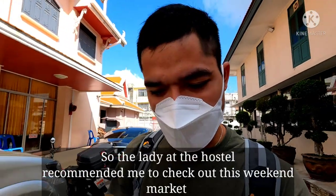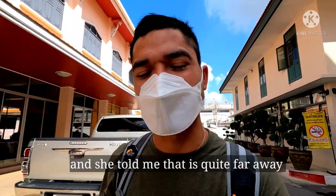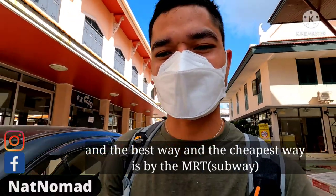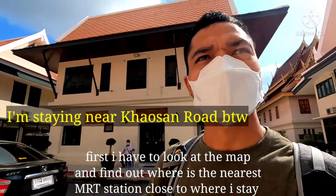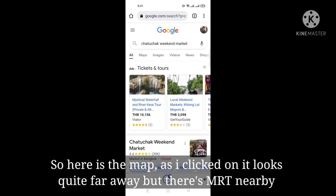So the lady at the hostel recommended me to go have a look at the vegan market, and she told me that it's quite far away, so the best and cheapest way to go there is by MRT. So first I have to look at the map where it is exactly and where is the nearest station to where I live. So here's the map.